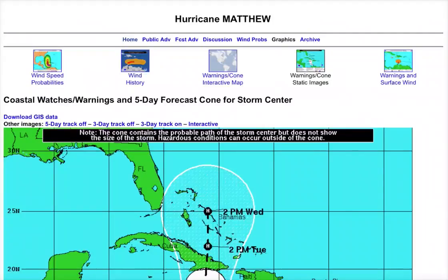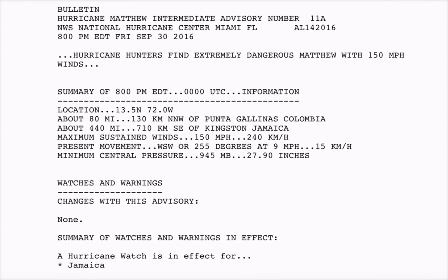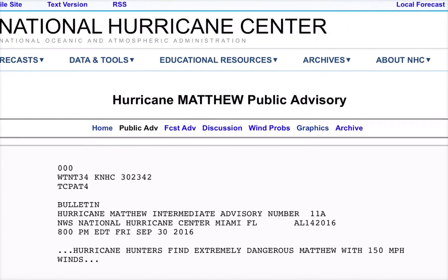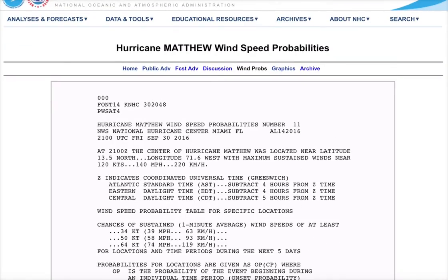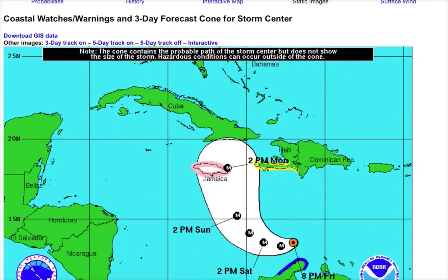Let's take a look at the latest data from the latest National Hurricane Center advisory. Pressure is down to 945 millibars. It is moving towards the west southwest at 9 miles an hour. So it has slowed down. Earlier today it was moving about 15 miles per hour or so. And it's 440 miles southeast of Kingston, Jamaica. We do have a hurricane watch in effect for Jamaica and a tropical storm watch in effect for the southwest portion of the Haiti coast.